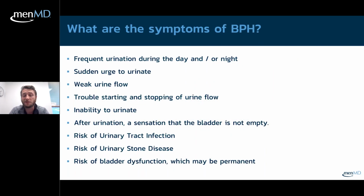So what are these symptoms to look at for BPH? How can you evaluate to see if this may be something affecting you? Well, one of the most common symptoms is frequent urination. It can happen both daytime and nighttime. Specifically at nighttime or early in the morning is when the bladder is a bit more sluggish, and you may notice these symptoms a little bit more robustly.